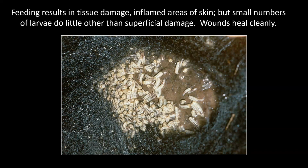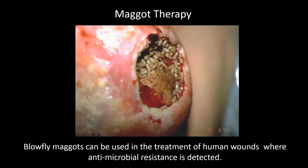It's quite interesting that the saliva of blowfly maggots actually contains a natural antibiotic, so the wounds generally remain fairly clean and heal fairly well. The fact that they have this natural antibiotic is one of the reasons why they're quite often used these days in maggot therapy or larva therapy. When in humans we get wounds that aren't responding to antibiotics, because of resistance within the bacteria infecting the wound, then you can use Lucilia sericata maggots to clean that wound and abrade the wound surface, and that wound will heal much better for having had the maggots on it.